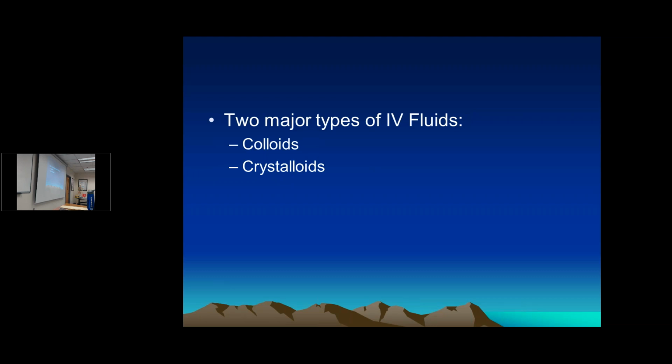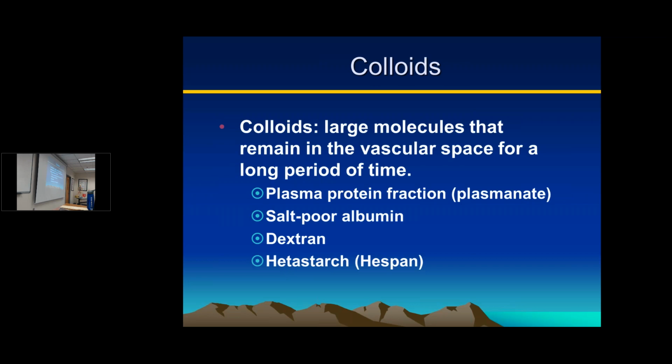There's plenty of other solutions that are out there. They're called colloids. The difference is that one crosses the cell membrane easily, the other one not so much. Colloids are large molecules that will remain in the vascular system for a long, long period of time. Fresh frozen plasma is a good example of that. Albumin is another good example. Generally not in the pre-hospital side do we see much of it in terms of colloids.